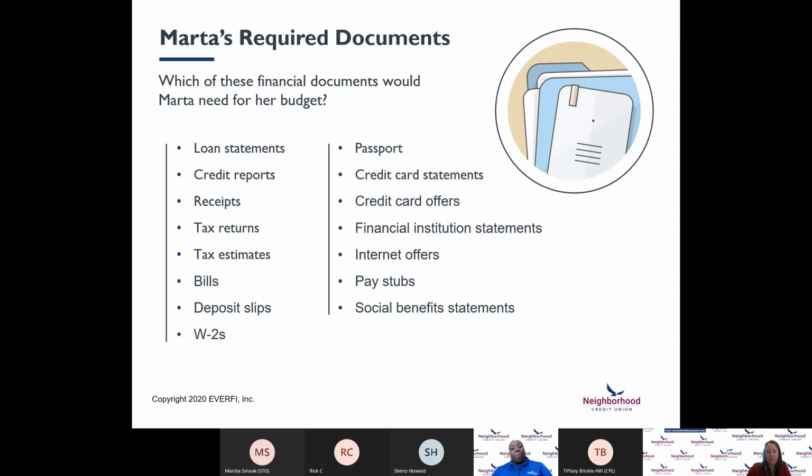Now Marta has organized all of her financial paperwork and separated it and labeled folders. So she's completed step 1. She's organized all her financial documents that she needs to continue steps 2 through 5 of the budgeting plan.